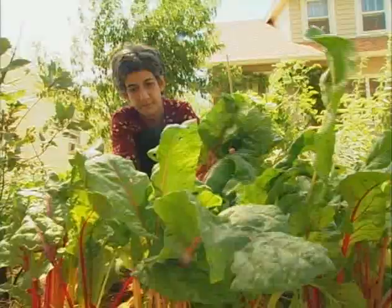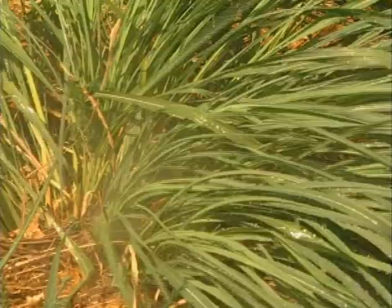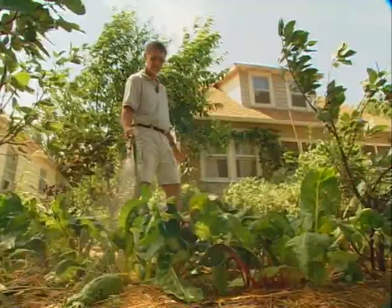But here in drought-ridden prairie country, the Coxes say their curious front yard stocked with native plants saves money on the water bill. Plus, it's so much more interesting. I think a front lawn is, you know, actually just boring as far as I'm concerned.